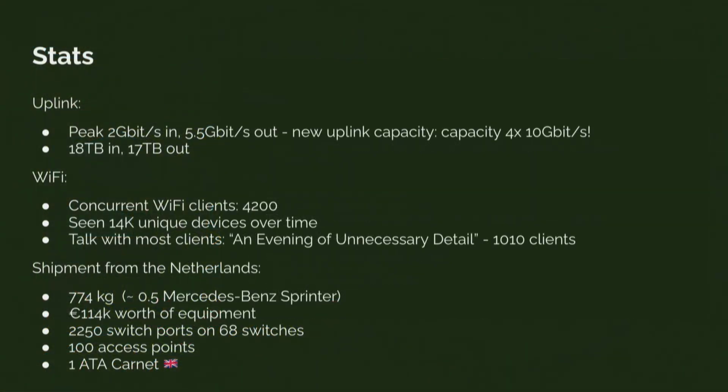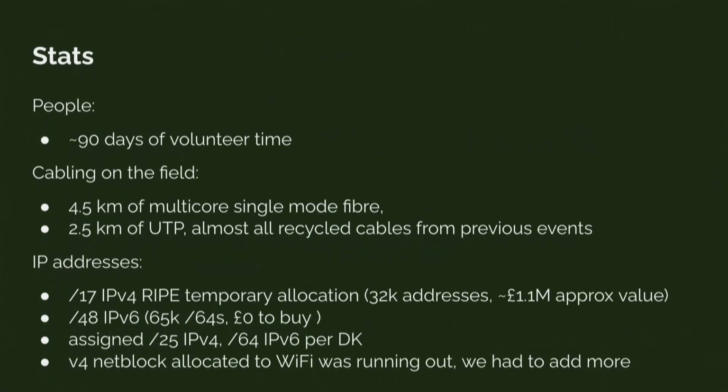We had 100,000 euros of equipment shipped in from the Netherlands, which was interesting. We had the usual jumping through hoops with ATA carnets and customs, and 2,250 access ports on 88 switches. The network takes a lot of time. We had effectively 90 days of volunteer time to build the network this time. I got 25 people, so that was a lot of work.